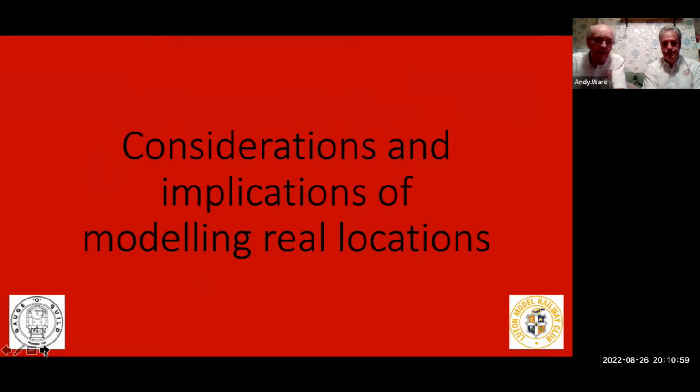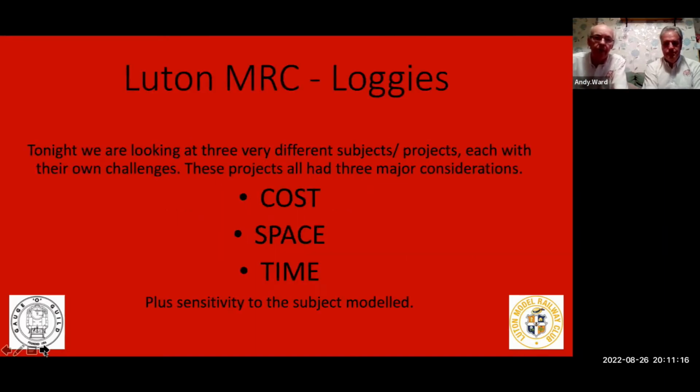Our title for this evening is Considerations and Implications of Modelling Real Locations in Life. It doesn't matter where you're modelling anything, there are a number of key factors. If you go to the next slide, Jackie, we're saying that for most of us, unless you're a wealthy person or have unlimited space, the key things relate to how you can fit a layout or the model that you make into a given area. Can it be used all the time?